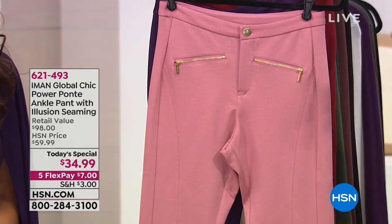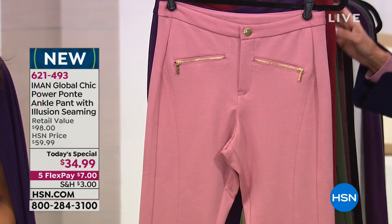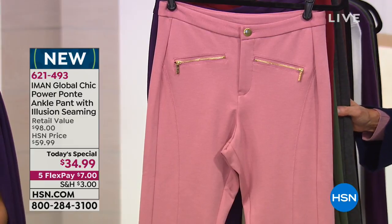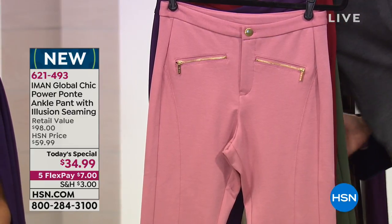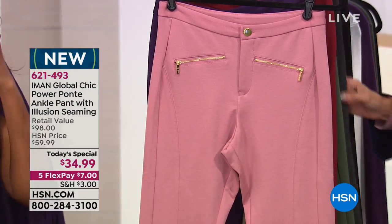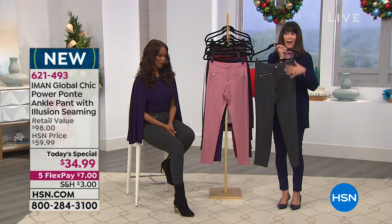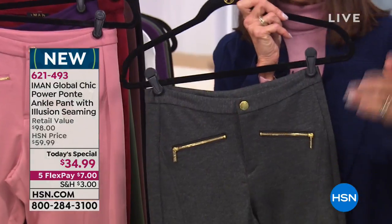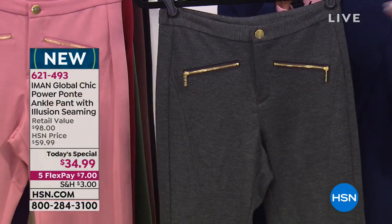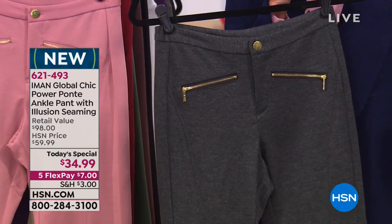And then we still have the midnight blue. We have all the colors. The midnight blue has been popular, the black's popular. The most limited is going to be the charcoal. And the heather gray is definitely the most popular, almost sold out in the women's sizes. But right now we still have them all, which is great.